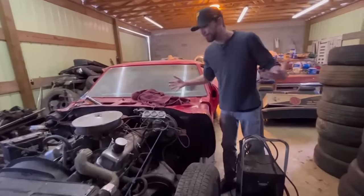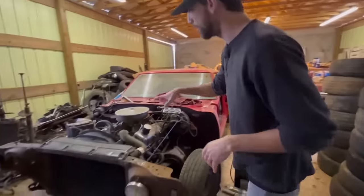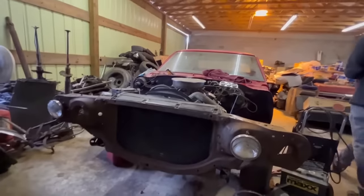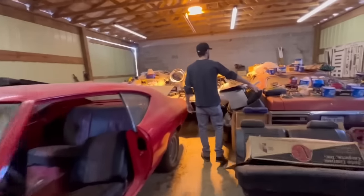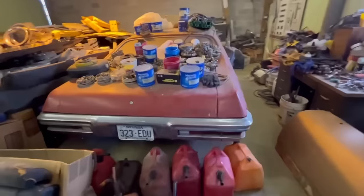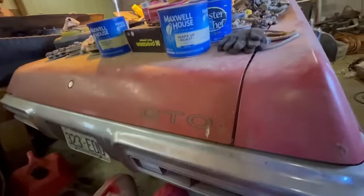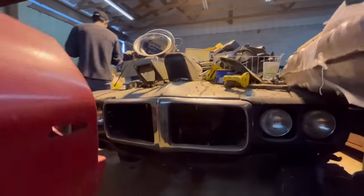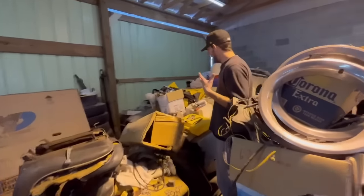It is just a regular 136 car, but it does actually have a big block in here. But more importantly, we're going to talk about the Camaro back here in the corner. It looks like we have a 71 or 70, looks like a GTO on the trunk lid there. And then we also have a 69 Firebird here. But the car that I wanted to explain to you guys about is this car right here, and it is covered by a lot of stuff.